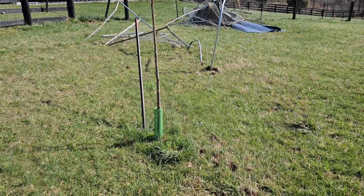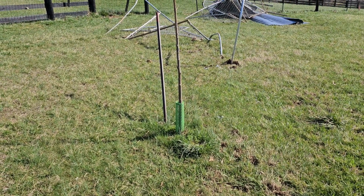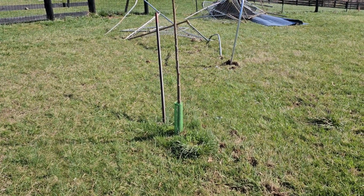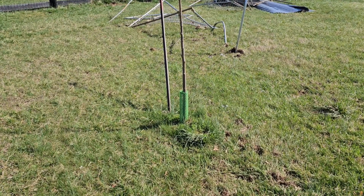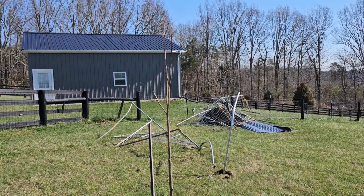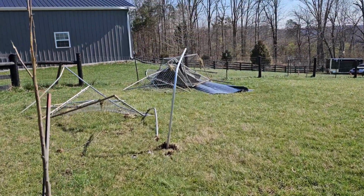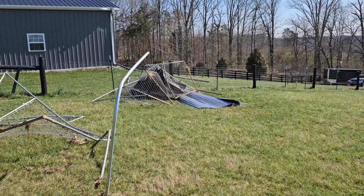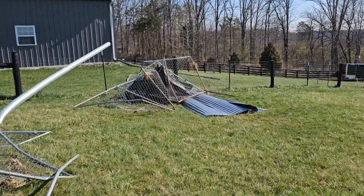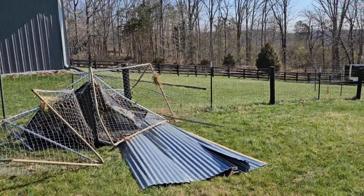There was one right here also, and it completely sheared that one off. I've never seen that before in my life. It just sheared a steel fence post lengthwise, and the bottom of it is still in the ground down there. Mangled up this tree. That was one of my favorite tulip poplar trees. Tore it up really bad. And you can see what's left of the fenced in doggy outdoor area, which is nothing.